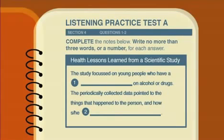Having skimmed the question, we know that it is about a scientific study on the health of young people. The keywords are young people, alcohol, drugs, data, things, happened, how. What is the word form we need in question 1? The study focused on young people who have blank on alcohol. Before the blank, we have a determiner, while the preposition on follows the blank. We need a noun.